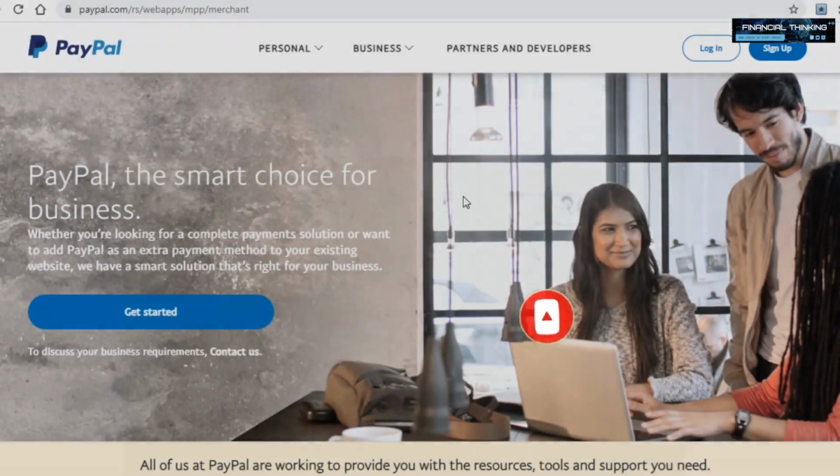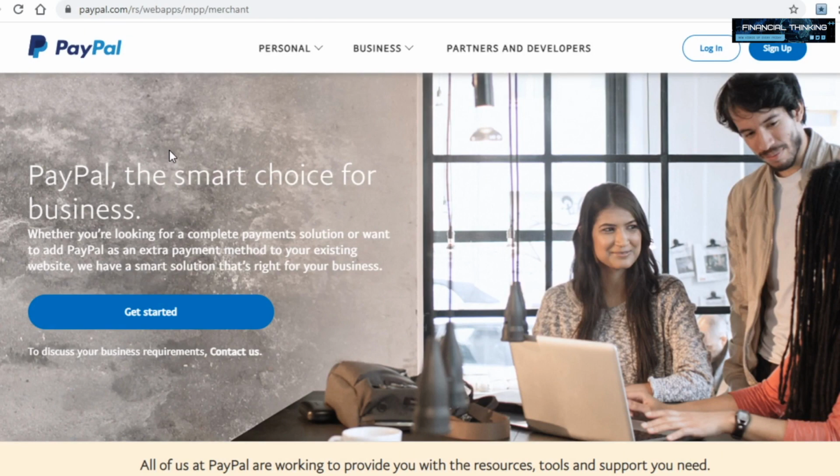Okay, so let's get on with this strategy, guys. The very first thing you will have to do before we get to Google and I show you how you can make money using it, you will need to sign up to PayPal so that you can actually get paid. To do so, just go over to paypal.com, click on this button here, and then proceed to enter in all of your details to create your new account.